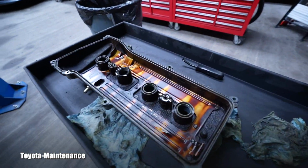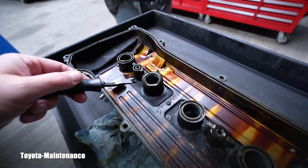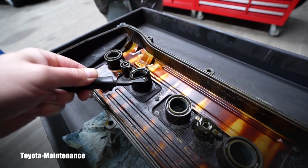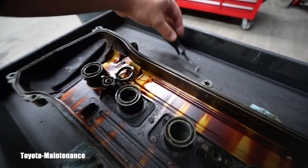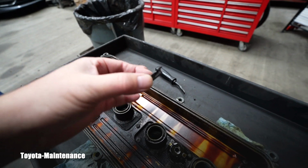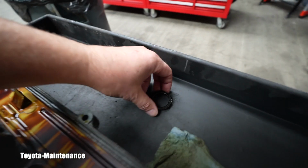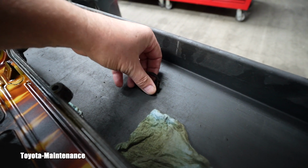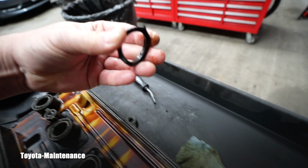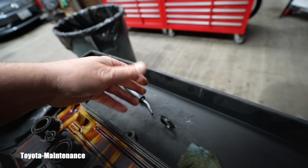I will try to show you how hardened they are. It's like a plastic instead of rubbery material. It's still there. Look at it. So instead of being soft and rubbery, by the age and the heat cycles, it became brittle and it stopped performing its function. And instead of being soft, it breaks like plastic.